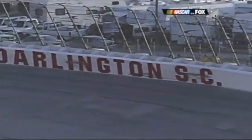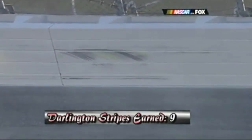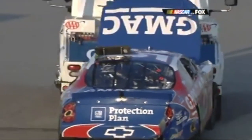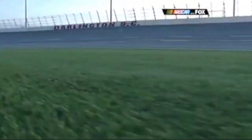Our crack statisticians have amassed the list of Darlington stripes so far tonight. I don't know if that stripe's going to be long enough to contain all the numbers by the time the night's over. It's probably going to be triple digits. This was more than a stripe here. Just remember, these are retaining walls. If it wasn't for that, they'd be out of here. Oh, yeah.